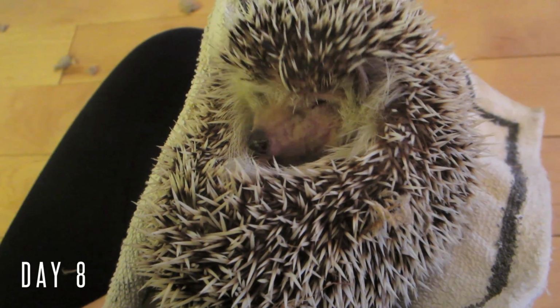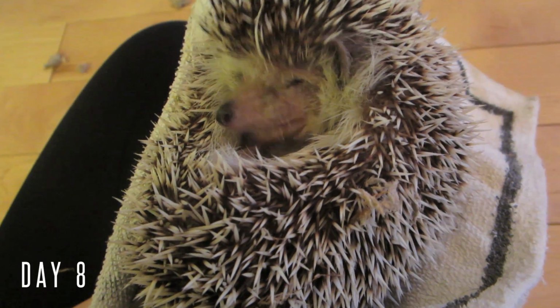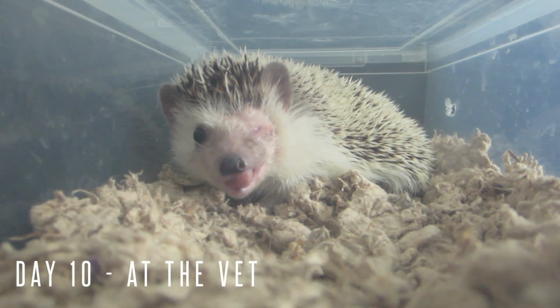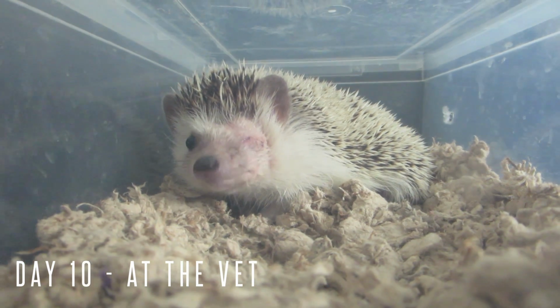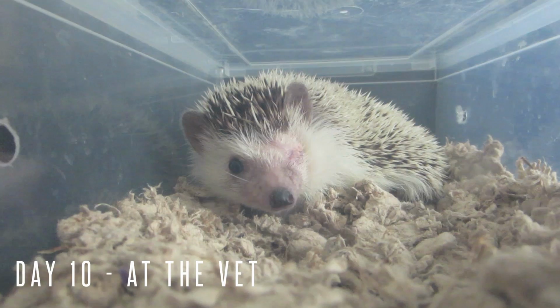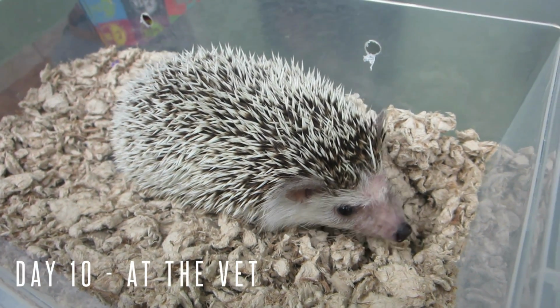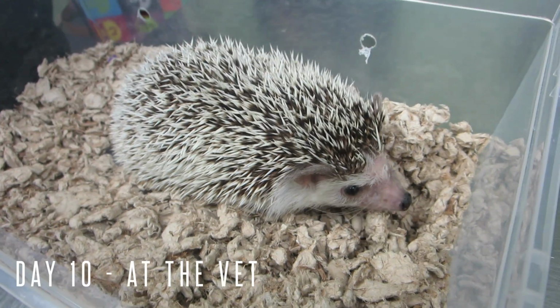So after the 10 days were done and we had given him all of his medication and everything, we went for a follow-up appointment at the vet. We pretty much just brought him in. The vet looked at him super quick and was like, yeah, everything looks good, looks healthy, looks great, healed well. He lost a little bit of weight during the healing process just because he was sick. Obviously, everyone loses weight when they're not feeling well. Yeah. But he had gained the weight back and everything looked great.